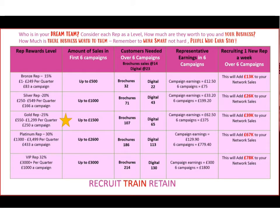So if we take it back, if you've got representatives in your team at this current moment that are currently sat on bronze representative and their campaignly earnings is only £12.50, put yourself in their shoes. Would you stay for £12.50? If you've had to deliver 32 brochures and only receive £12.50 for that, would you stay? What we're saying is if we concentrate solely on gold representatives, and that is ensuring every representative in your network is working towards gold, they would be earning £62.50 a campaign, which to some people is the council tax bill, it's the gas and electricity bill, but over the 6 months they're getting £375. They're the people that will stay, and they're the people that will earn you more.